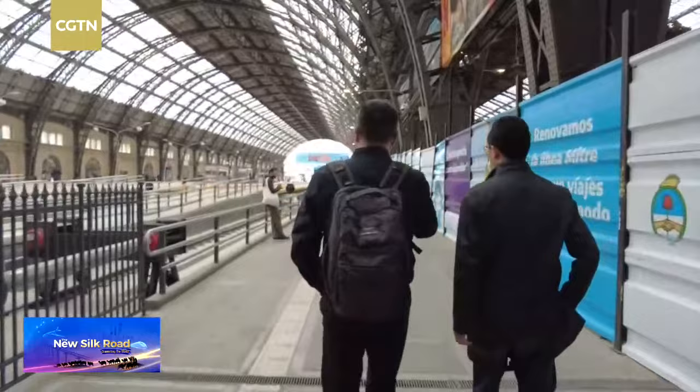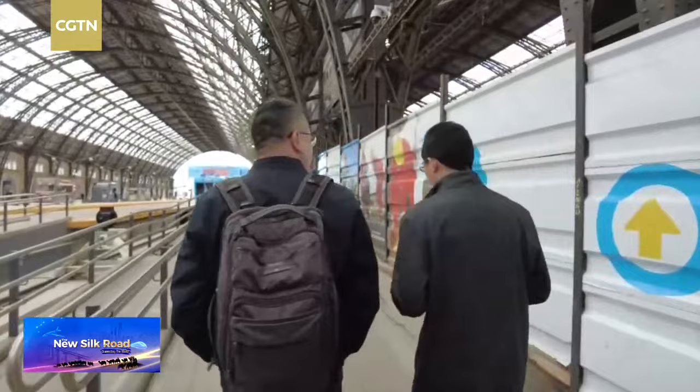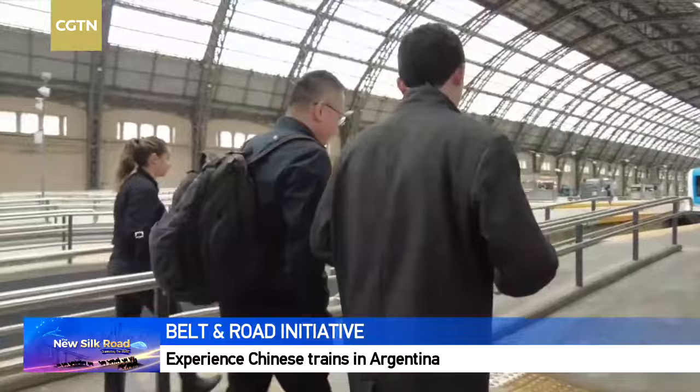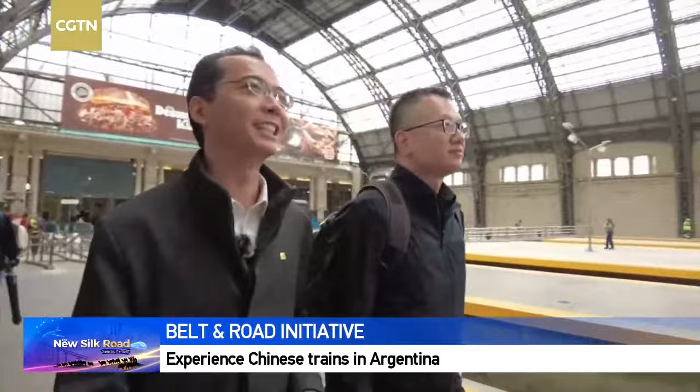Of course. But Mr. Yang, in which direction is the train heading? This is the Mitre line, and now we are at the first station, Retiro. The train is heading for Tigre City, the Tiger City. Why is it called Tiger City? Are there tigers on this continent? It's called Tigre, but apparently there are no tigers there. Only the name is Tiger. And now we are at the train.